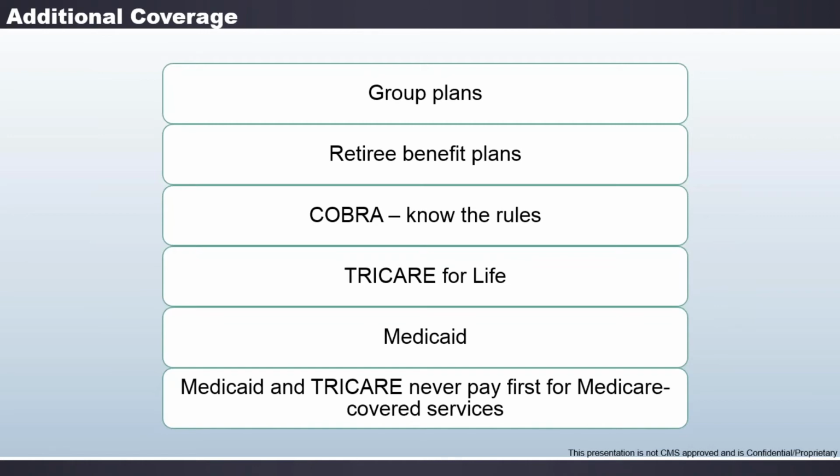For TRICARE for Life, they must have Part B to keep TRICARE coverage. So that's a must with TRICARE. Definitely make note of that.